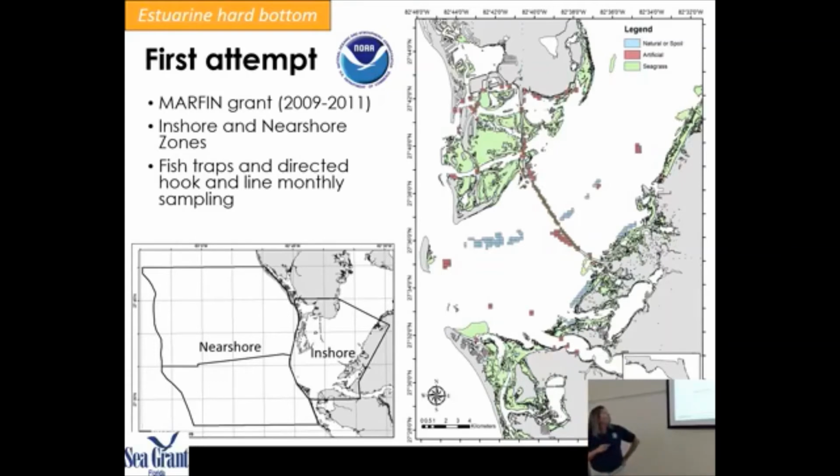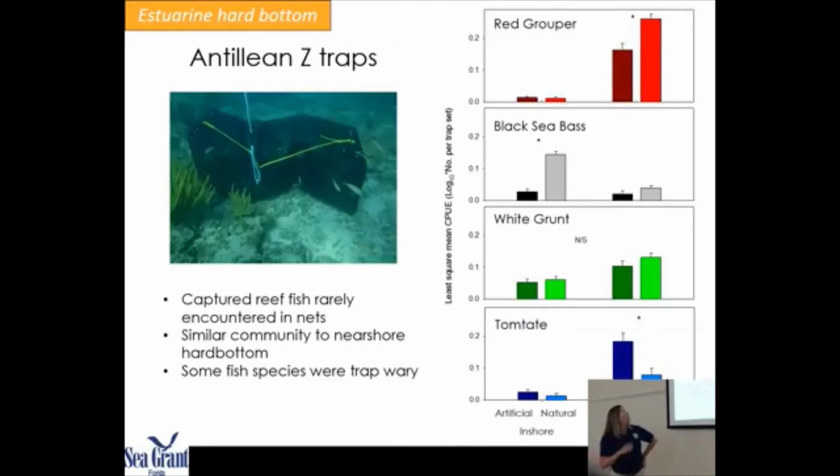We used fish traps and we used hook and line monthly over these habitats for 2 years. I'll just talk about that for a little bit. The traps that we used were called Antillean Z traps, and they're commonly used in the Caribbean for small fish. There are two openings, one right here and one right here. Basically, a large opening goes into a small funnel, and then the fish can't get out. And there's bait inside, so they get attracted to it.